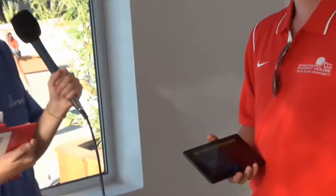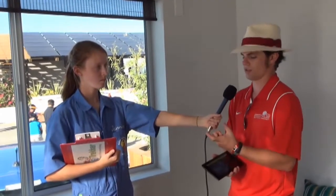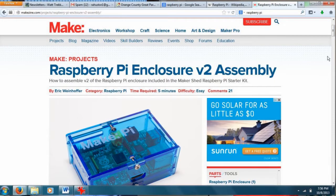Okay. I'm currently taking a maker class at my high school. Is the Raspberry Pi something that I could build? So Raspberry Pi is a great system to use for sort of learning the workings of a computer. It's a very small computer. It's relatively cheap. It costs about $60.